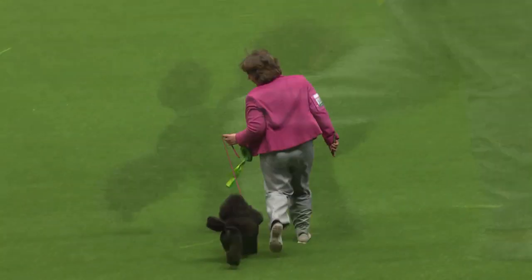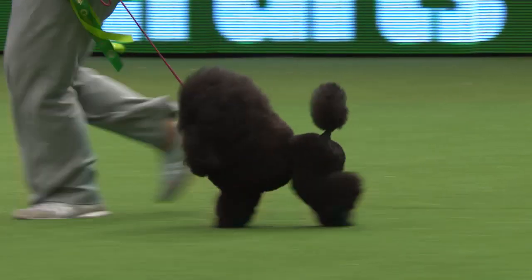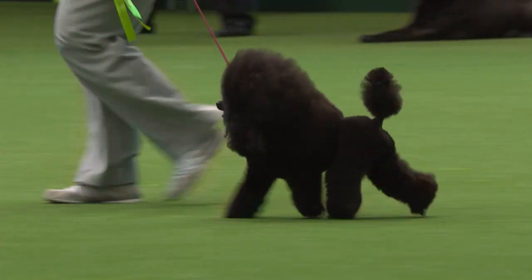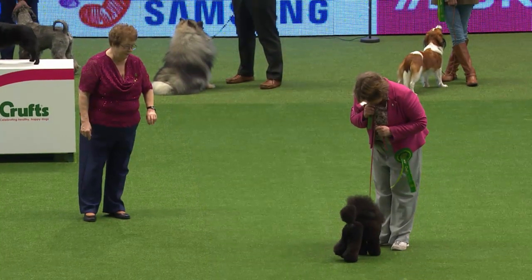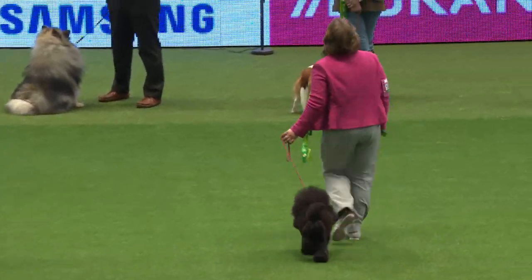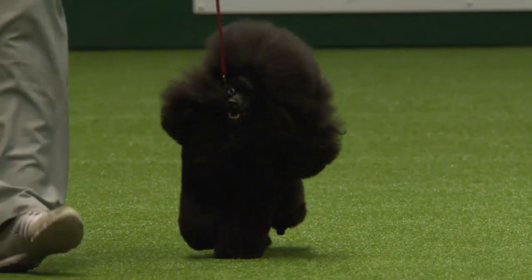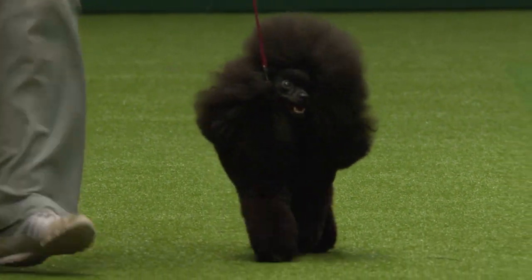Very intelligent dogs. And of course, that profuse coat is non-shedding and hypoallergenic. So if you want a dog that isn't going to cause asthma and sneezes, a poodle is your dog. The smallest of the varieties, the toy poodle.